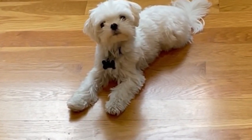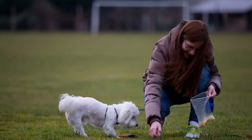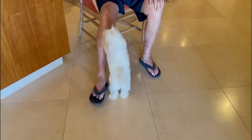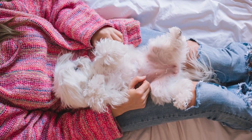The Maltese is also known for its friendly, gentle, and lively personality. It is an intelligent breed that can be trained easily and loves to please its owners. Due to its small size, it is not suitable for households with young children, as it can easily be injured. The Maltese is also known for its long, silky white coat that requires daily brushing to keep it looking its best.